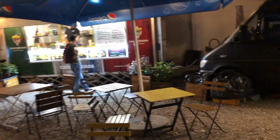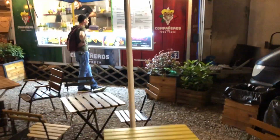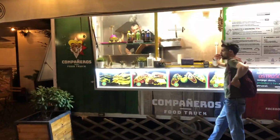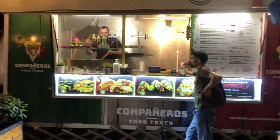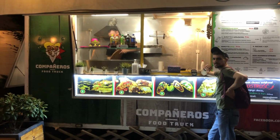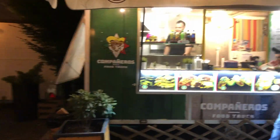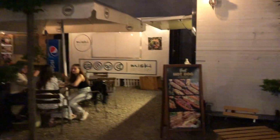And if you don't feel like going to the restaurant, you just want a quick snack to eat or a nice dinner outside, you can come here. You can go to the Compañeros there for Mexican food. And they do Mexican food at a good price, good quality food. You can buy hot dogs. They love hot dogs here in Poland. Poland's famous for hot dogs and sausages. There's another terrace where you can sit outside here.